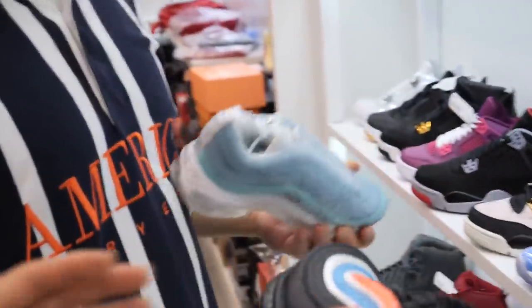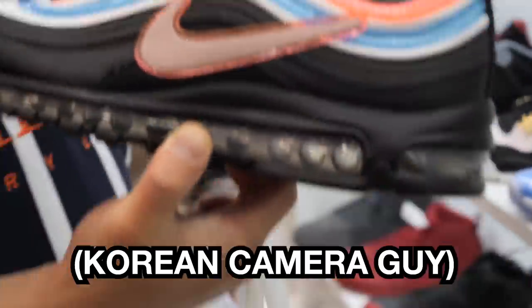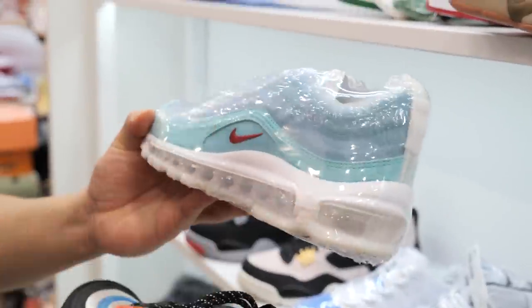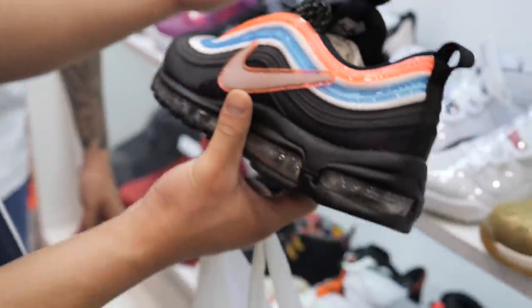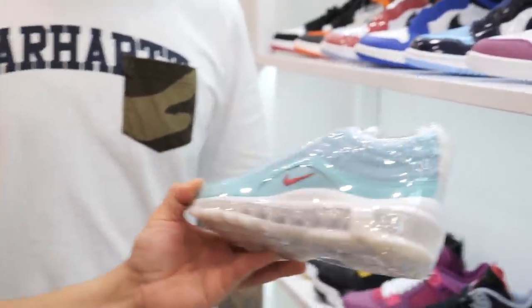All right, we've got some special kicks. These are the Seoul 97s. Justin, what do you think, man? Seoul, Korea. Oh, I like the other ones. These are the Shanghai 97s. I feel like undoubtedly, no bias, these are actually way better. I would rock both of these. But man, we actually have the Shanghai 97s. They mean so much. I just want to use them as an art piece.